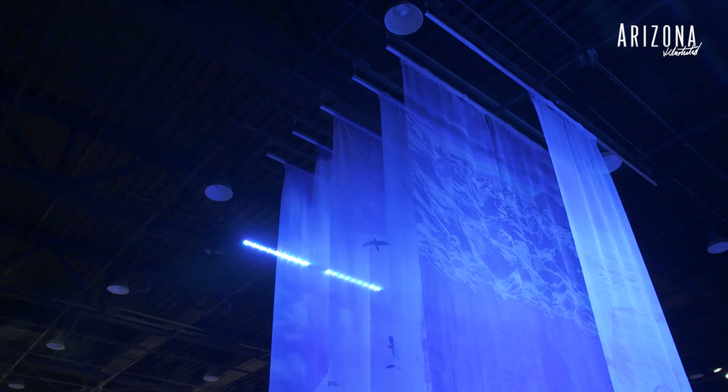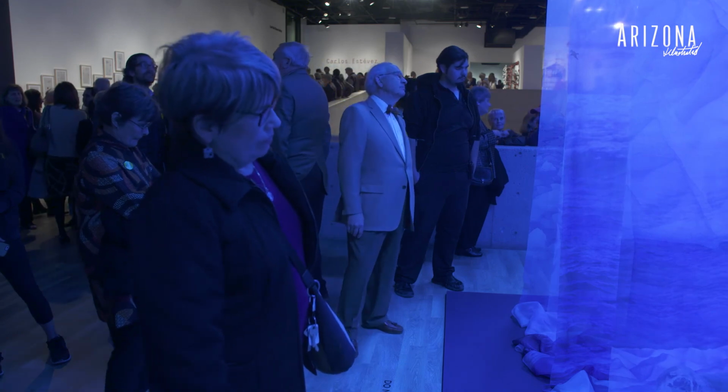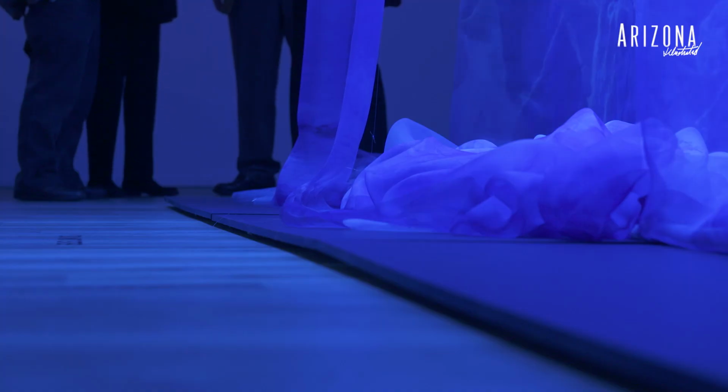Throughout the exhibition, I'll surreptitiously go into the museum and drop additional panels. They'll all be gone, and they'll just be this undulating silken icebergs on the ground.